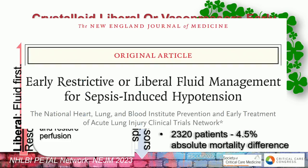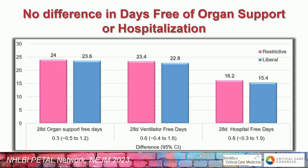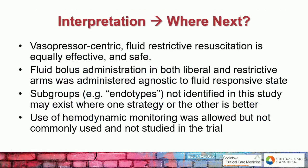Dr. Holder highlighted the publication of the Clovis trial that demonstrated no difference in 90-day survival, but it was a highly informative study. Let me reiterate that. A neutral outcome, well-powered study is highly informative because it tells us a lot about our ability to drive differences in arm protocol. Importantly, despite large differences in fluid administration and vasopressor hours, important patient-centered outcomes and organ failure-free days were no different. And this leaves the field with a very challenging question, which is where next?